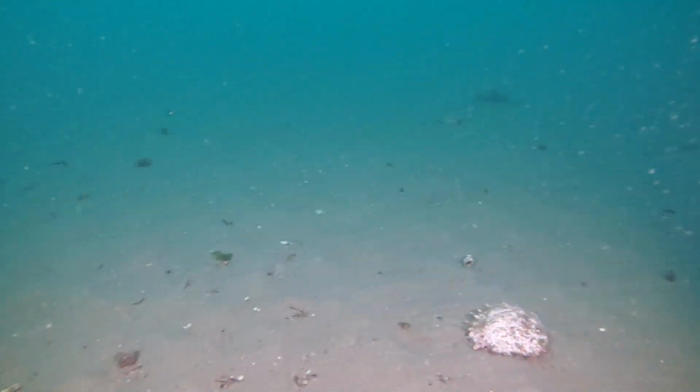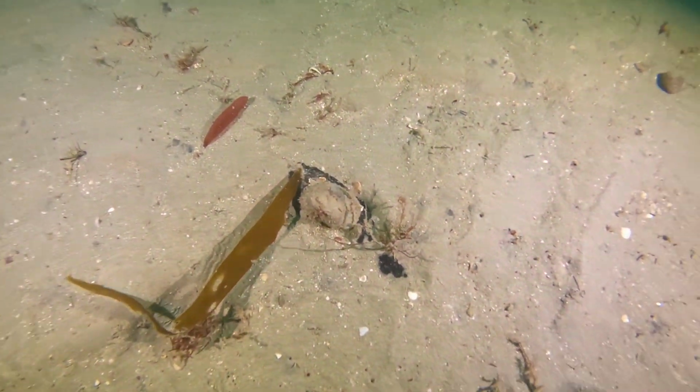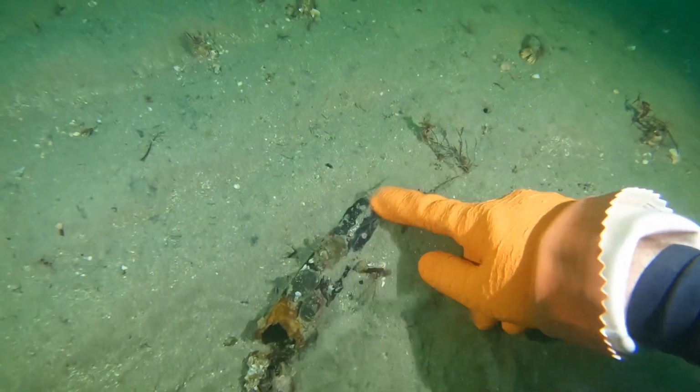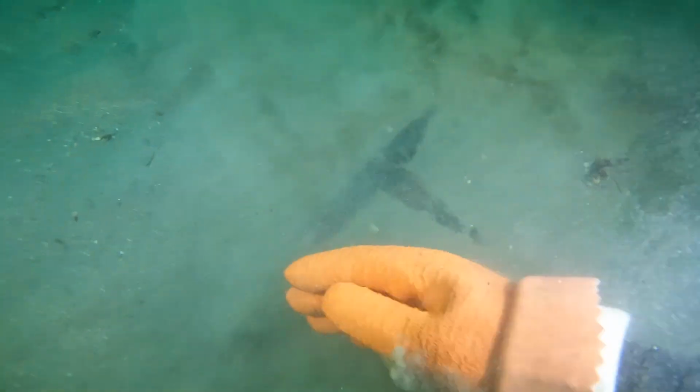So the seabed around here is not actually that nice, really. It's just sand. But it goes to show that... Oh, something here. This is a similar piece that we found before. Probably a railing of a boat, I reckon. This one could actually be a dive ladder. Who knows? Yeah, just trash. Let's carry on.